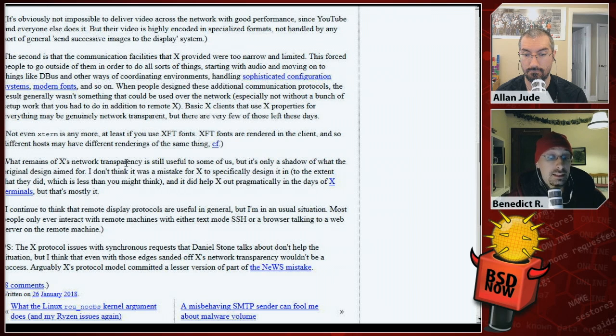He doesn't think that it was a mistake for X11 to specifically design it in, and to the extent that they did, which is less than you might think, it did help X out pragmatically in the days of X terminals, but that's mostly it. And he continues to think that remote display protocols are useful in general, but he's in an unusual situation, of course. Most people only ever interact with remote machines with either text mode SSH, or a browser talking to a web server on the remote machine.